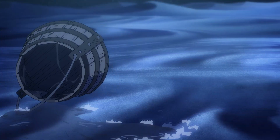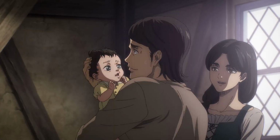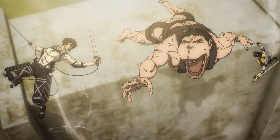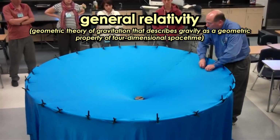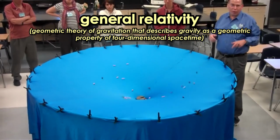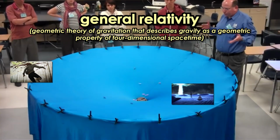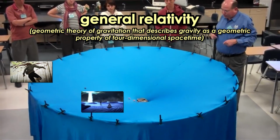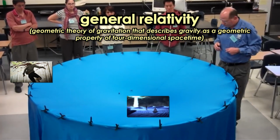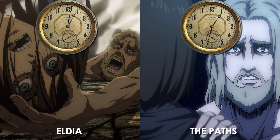Now, since we've introduced paths into the mix, I could discuss how an eternity in the paths could feel like an instant in Shiganshina. As per Einstein's theory of general relativity, gravitational spacetime dilation is manifested in accelerated frames of reference. The paths, wherever they are in space, is simply experiencing much stronger gravitational pull from another celestial body than the Earth equivalent where Eldia is. And so a clock in the paths would run significantly slower.